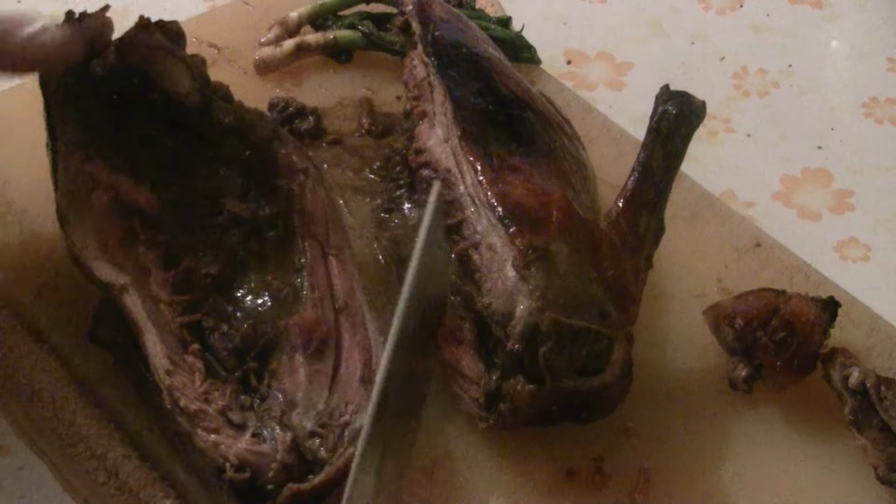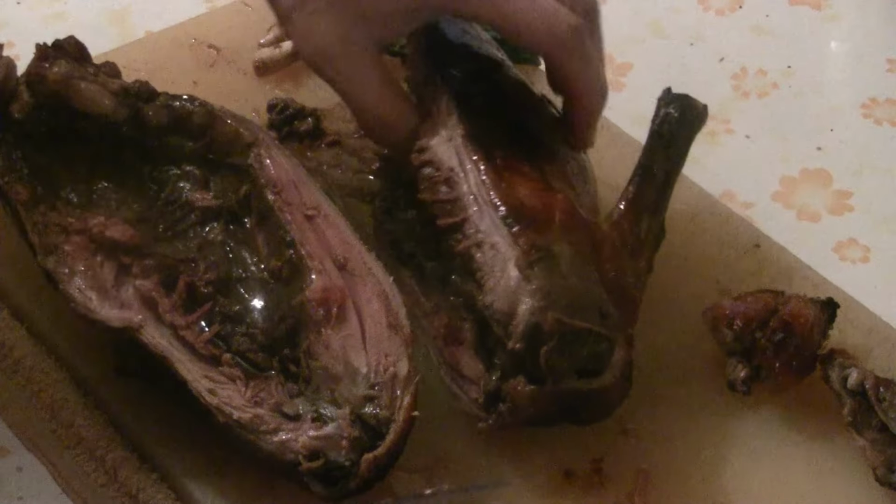This duck has been cooking for 1 hour and 15 minutes, so it's still slightly pink, the way I like it. But you can cook the duck a little longer if you like. Also, add more time if the duck is a little bit bigger. There you have it, a juicy Chinese roast duck.